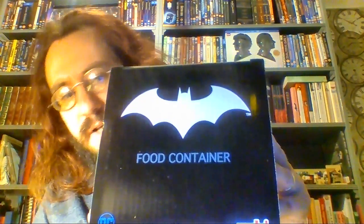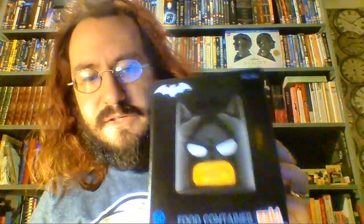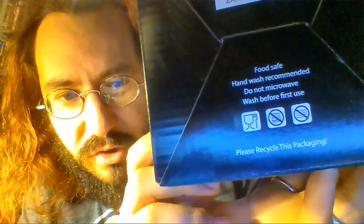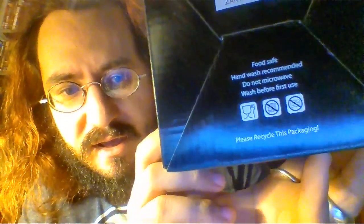So we've got a Batman food container, the recognisable Batman emblem logo. That looks to me very much like a Lego Batman head, but it doesn't actually say Lego anywhere on here, so maybe it's just a stylized Batman. I believe, from what I've heard other people saying, it is not. Yeah, there we go. Food safe, hand wash recommended, do not microwave, wash before first use, and not suitable for microwaves or dishwashers, which is a shame, now that I actually have a dishwasher.